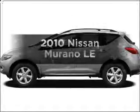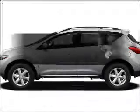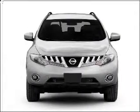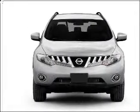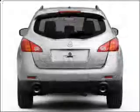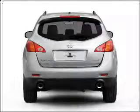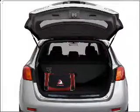Get noticed in this 2010 Nissan Murano. If you're looking for a first-rate auto, this one could be yours today. With a reliable six-cylinder engine connected to a smooth-shifting automatic transmission, anti-lock brakes help you bring your vehicle to a safe stop. Heated seats make cold weather driving more endurable.